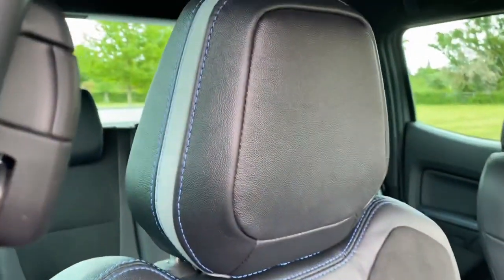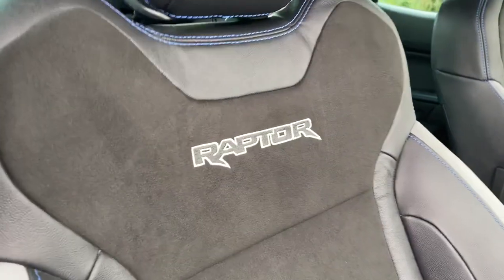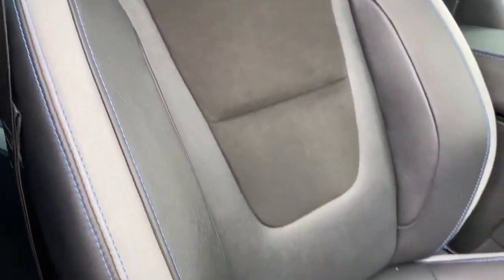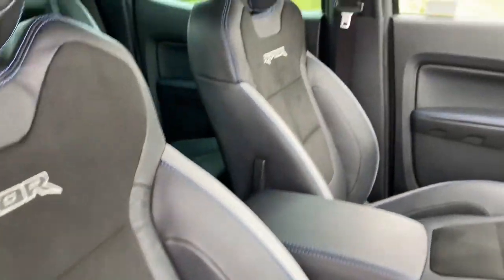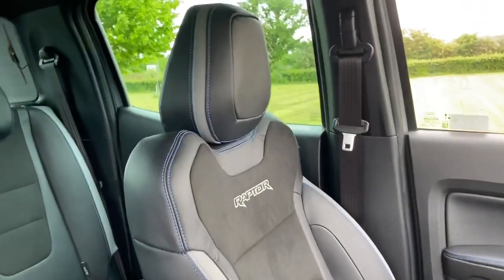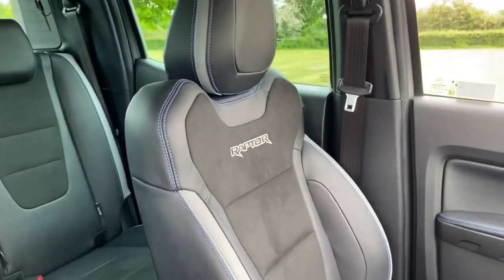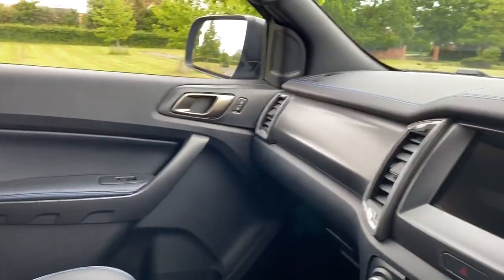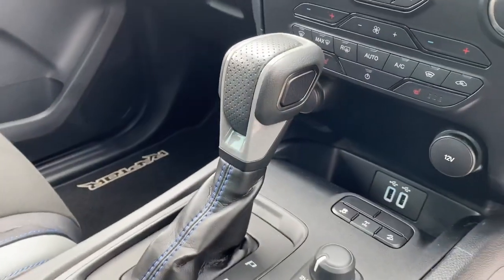The front seats looking very sporty again. There's more of this really nice blue contrast stitching, the Raptor embossed within the Alcantara on the seat. Seats are very comfy. They're soft, but they're also quite supportive, and they fit you nicely in the lower back. So it's a car you could actually do long journeys in quite comfortably, and it really is the car that can go everywhere. So it's an automatic gearbox.